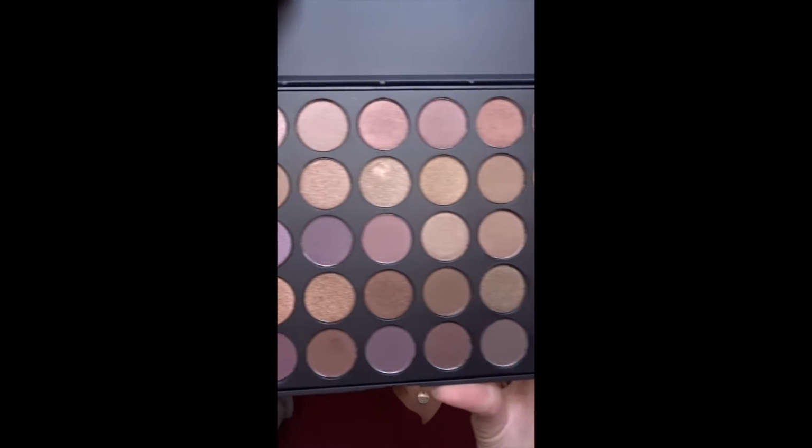Yes, absolutely gorgeous. So this palette comes with different taupey shades, gold shades, it has matte colors, it has shimmery colors, there's plums, there's browns. It just kind of has everything that you need. So I really fell in love with this palette. I'm actually wearing it on my eyes right now, as you can see. And this was actually my first time using this today, but I knew I was gonna love it.